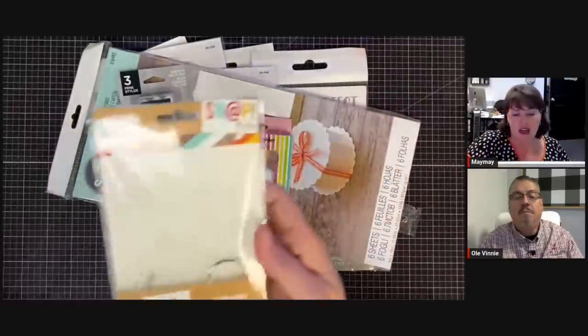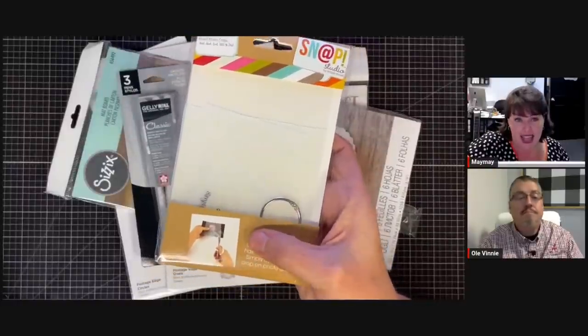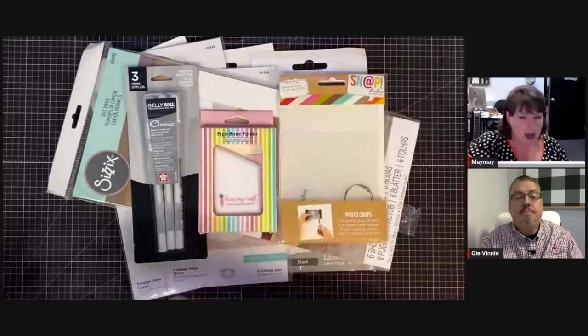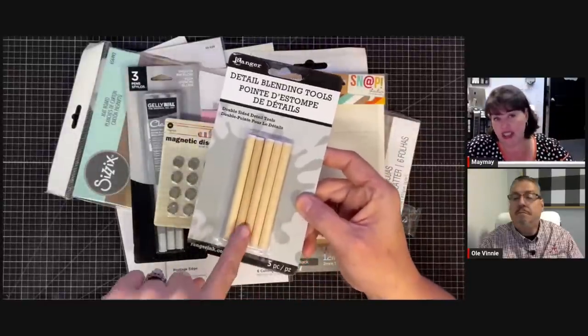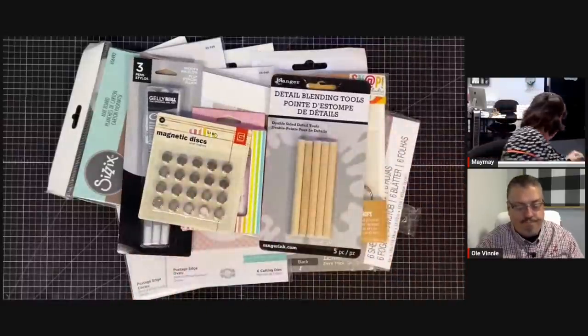On everything. Back in stock photo crops. Remember these? These are fantastic. These are the little plastic that you can see through so you can cut your photos out just right. Love that one. Magnets. Back in stock. These are the smalls. This is technically back in stock, even though I just used it tonight. This was our second order of these because y'all bought them out the first time I showed them.